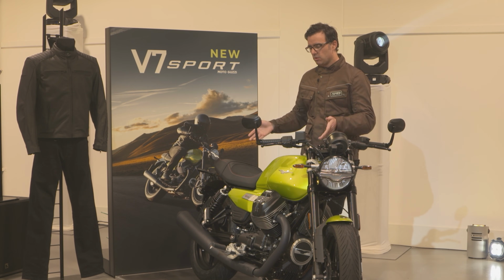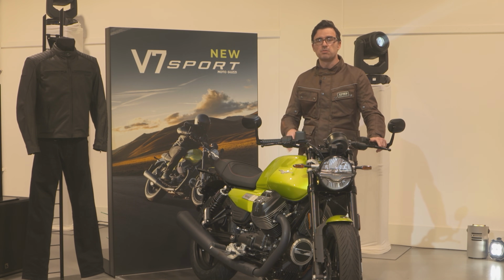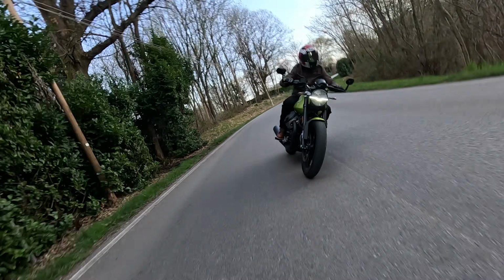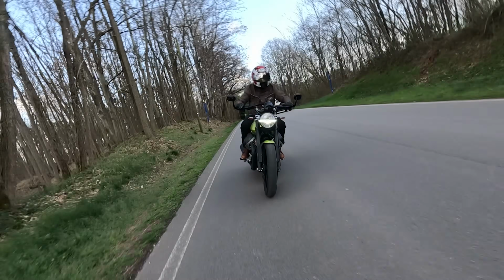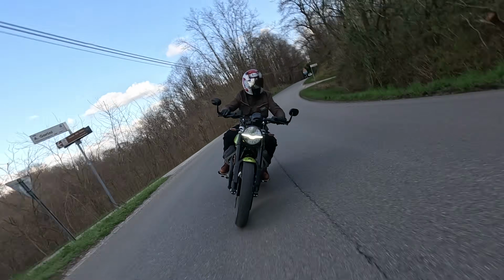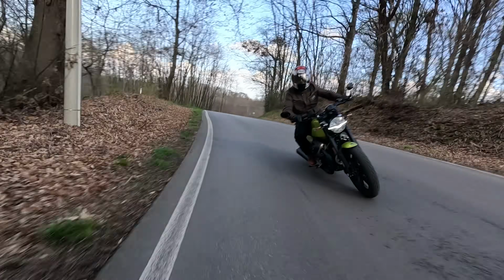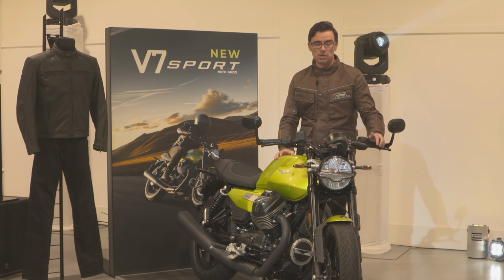Now, it's part of a 3-bike lineup, and what you see before me is what I actually spent some time on today, which is the Sport model. So it's a pretty big step up for the V7 overall because it really pushes this bike in a not conventionally sporty way, but a, let's say, heritage sporty way. And something that definitely falls within the concept and ranks of what we understand Moto Guzzi to be.